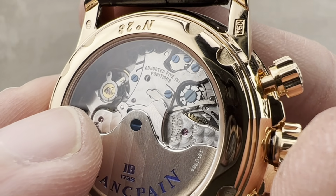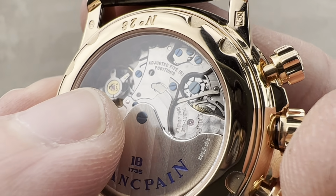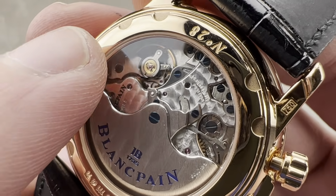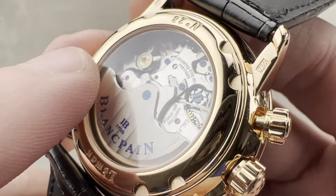It's adjusted in 5 positions, which is the high horology and chronometer standard, all of this pivoting on 35 jewels, and it has a 40-hour power reserve beating away at 3 hertz or 6 beats per second.